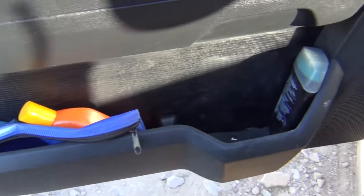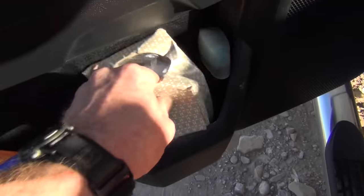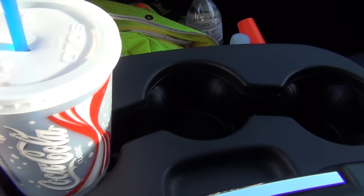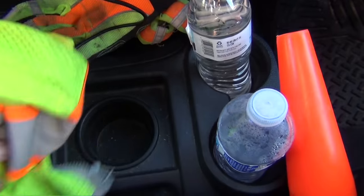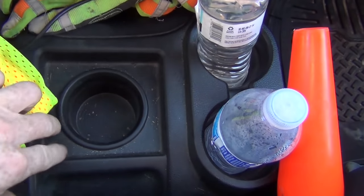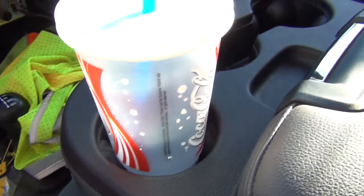These front door pockets are pretty handy. You can actually use these as a cup holder. I use mine for Kleenex, because I have three cup holders here, and then I've got another three, and that's if you don't have a person in the front, but I also have three cup holders here. This one pretty much just has a safety vest, and I just use the ones in here.